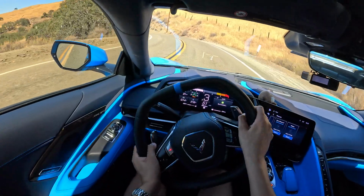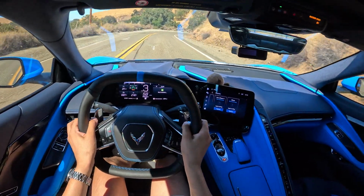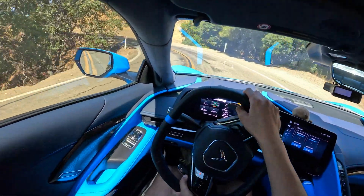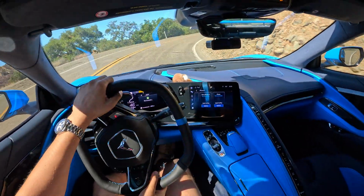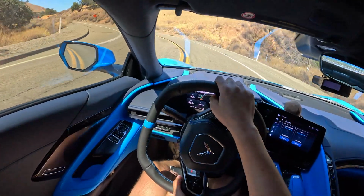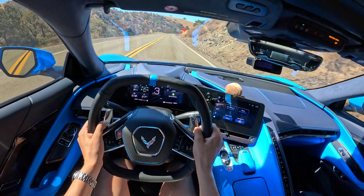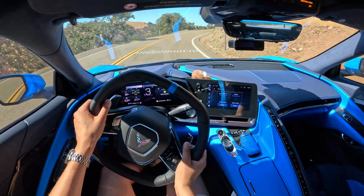If you want a manual transmission, obviously you can't go with the C8 Corvette. But this DCT is quite good. It's not quite PDK Porsche level, but it is the next best thing. You also have adaptive dampers here. The Magnaride is phenomenal. Wow.